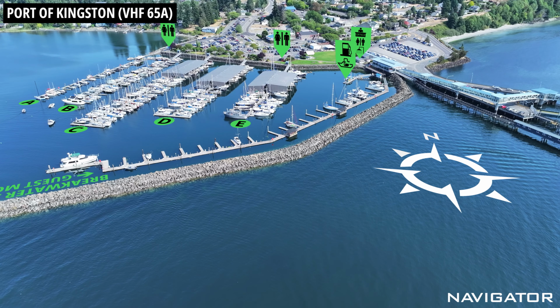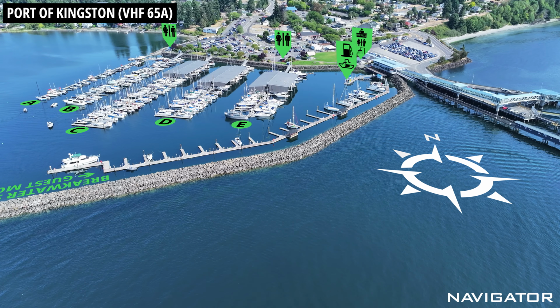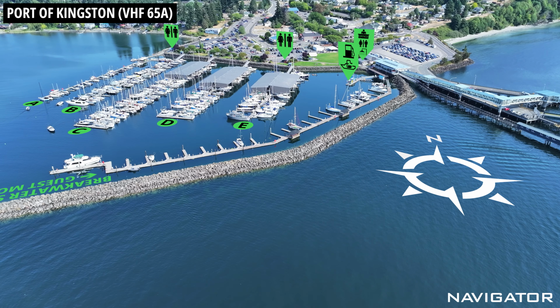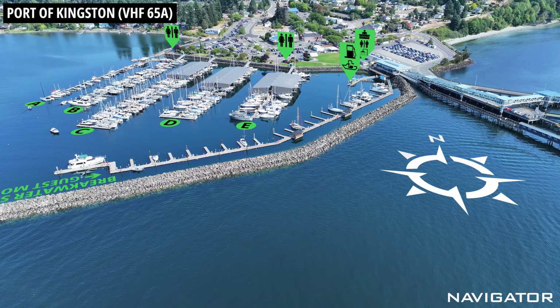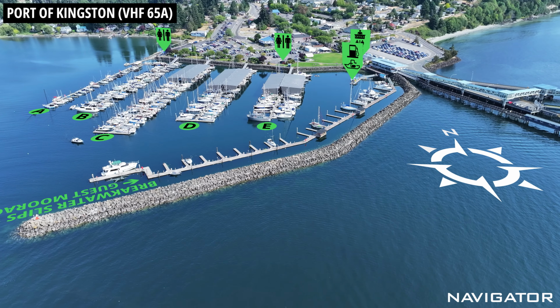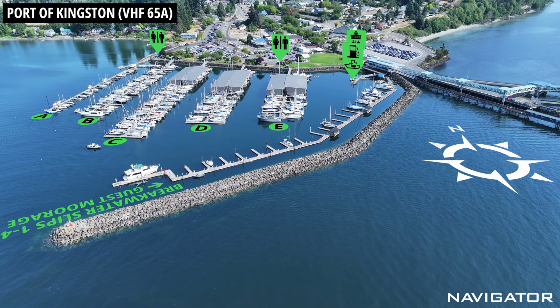Welcome to the Port of Kingston Marina, a convenient stop on the Kitsap Peninsula that can accommodate boats up to 80 feet. If you're just visiting for a short while, you could tie up for up to 4 hours, with fees ranging from $10 to $15. Overnight guest moorage is available as well.